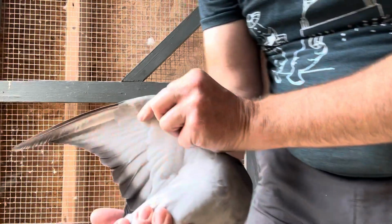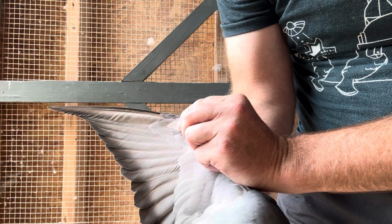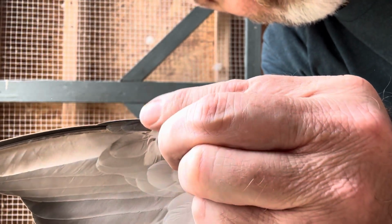Okay, let's see if we can see the flights on these guys. There they are, just coming in, those little baby guys. See it right there.